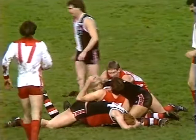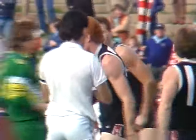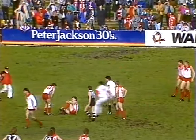Big pack of players descend upon it. Willis for the Swans dives on it. And the umpire has decided it will be a ball up about 40 metres out from the St Kilda goal. Well, chance for the Saints again. The closest the Swans have been so far is across their half-forward line.